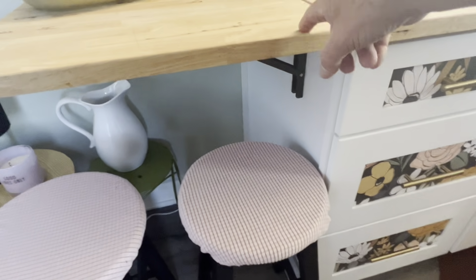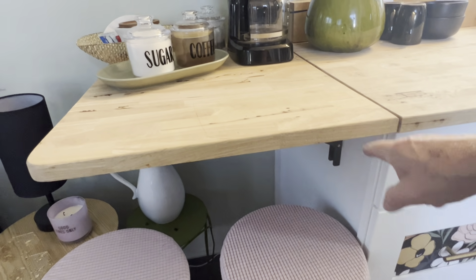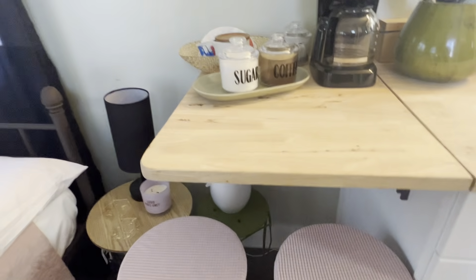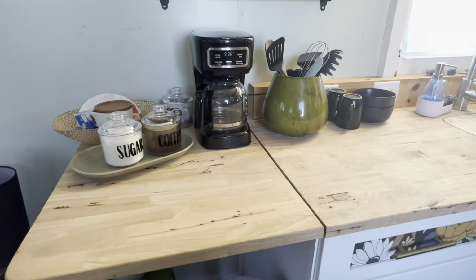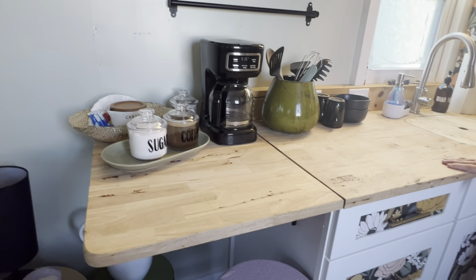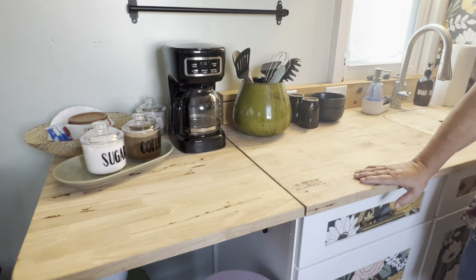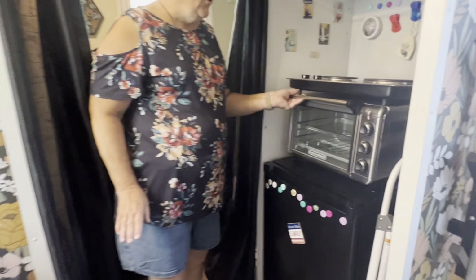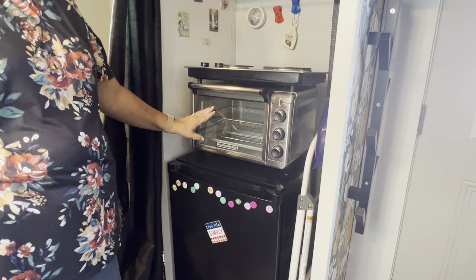In doing this little tweak, she was able to get this counter section actually up, as opposed to just flopping down. And by moving the stools here, now you've got a place to sit and eat your breakfast. And look at the counter space they have now. They have giant counter space because we bought them an extension cord, and we moved the toaster oven over here instead of over there clogging up this counter space.